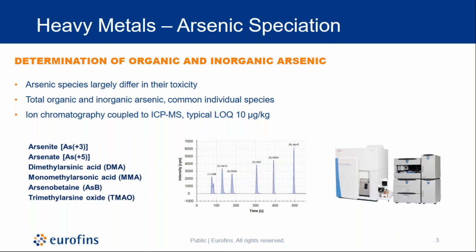The way this is achieved, we basically include chromatographic separation using ion chromatography to separate respective arsenic species, and these are eluted out of the column and detected by the ICP-MS technique.